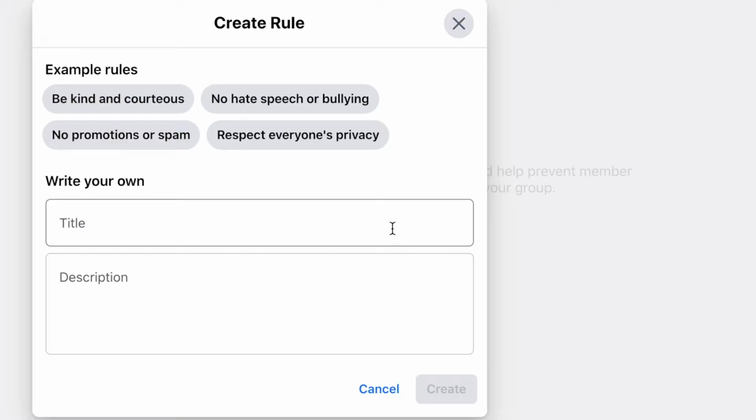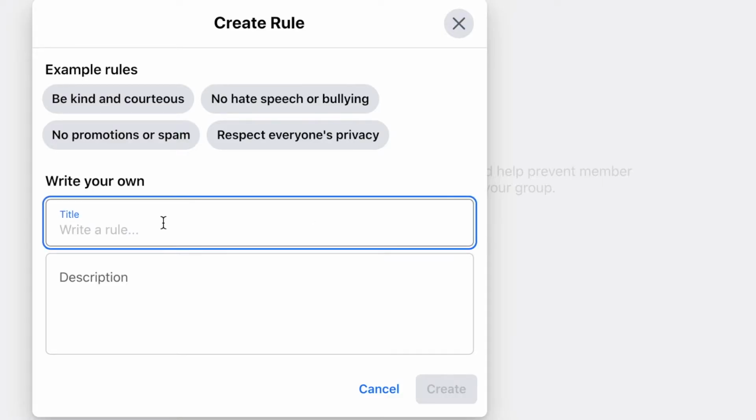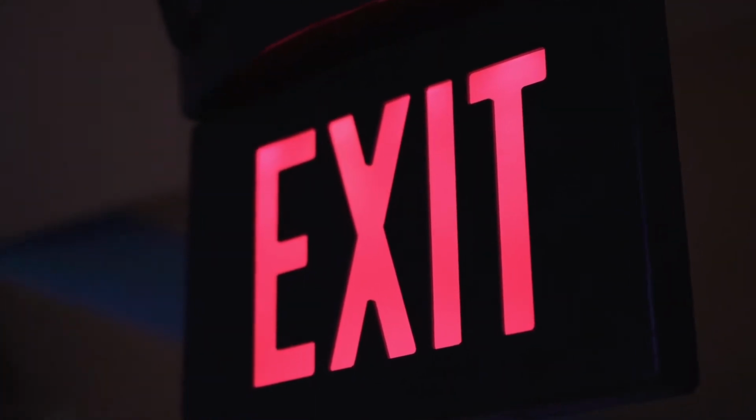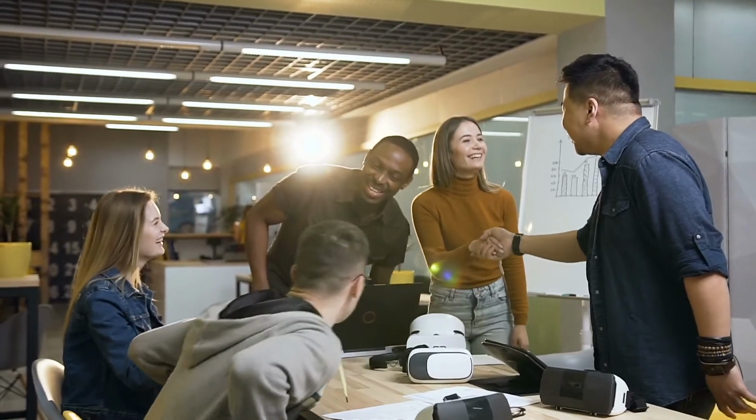Set the rules. Let people know as soon as they get into the group what the rules are for your group, and let them know that they will be making a quick exit from that group if they don't follow your rules. Greet new members. It's really important to make people feel special when they come into your group. And make sure the moderators know to seek out new people in the group and make them feel special and make sure that they know what the group is about and how they can best participate and maybe some of the advantages of being a part of the group.